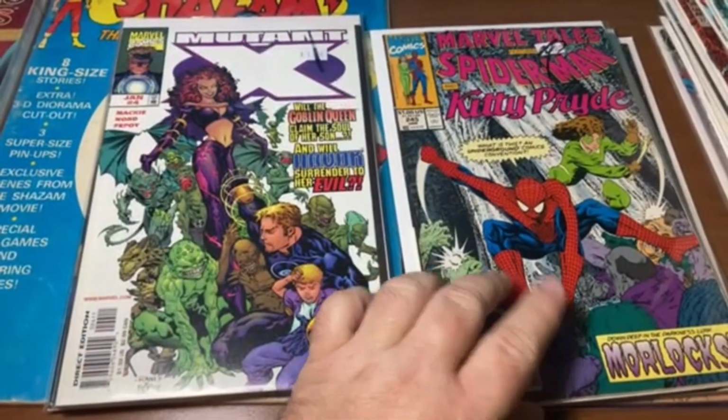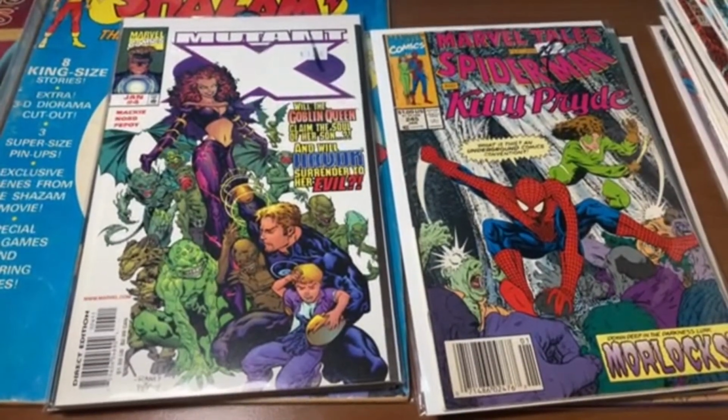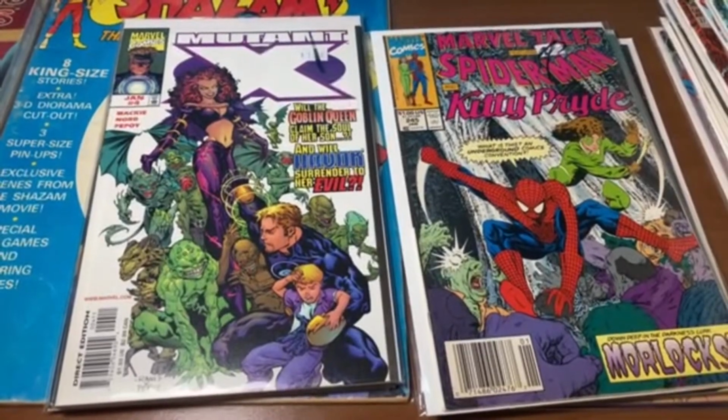Now, Mutant X, I think that's the one I read number 1 of, and I liked it, and I want to read more. So I got a nice little run. I don't have 2 and 3 here, but I may have them in my collection.